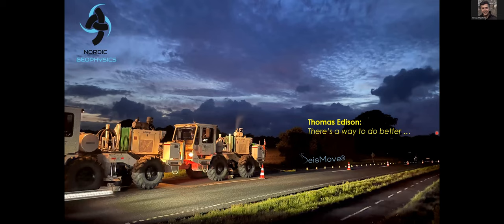Back to cross shooting, we do have cross shooting on the nodes, and sometimes we intentionally collected this cross shooting. I'm not showing it here. Our idea was to build some sort of a swath 3D and look into the cross-dip components of some of the structures.